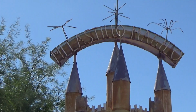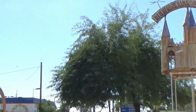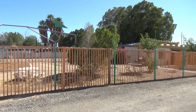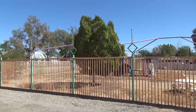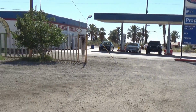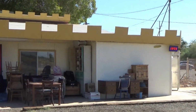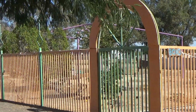I can't really read that and sure can't pronounce it. It looks like it's some sort of children's playground here. No kids around even on a Saturday. And for $1 you can buy churros or locos. This is a little, some sort of store they have by the children's playground.